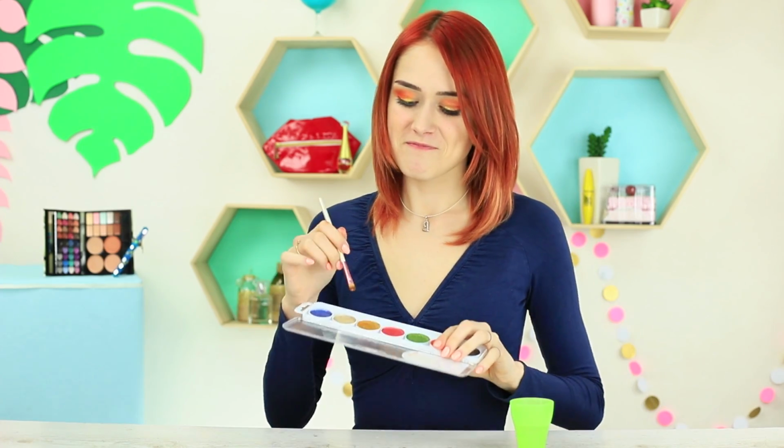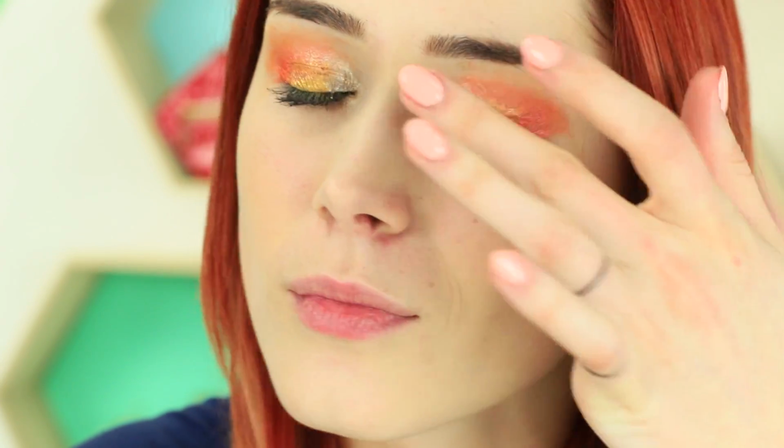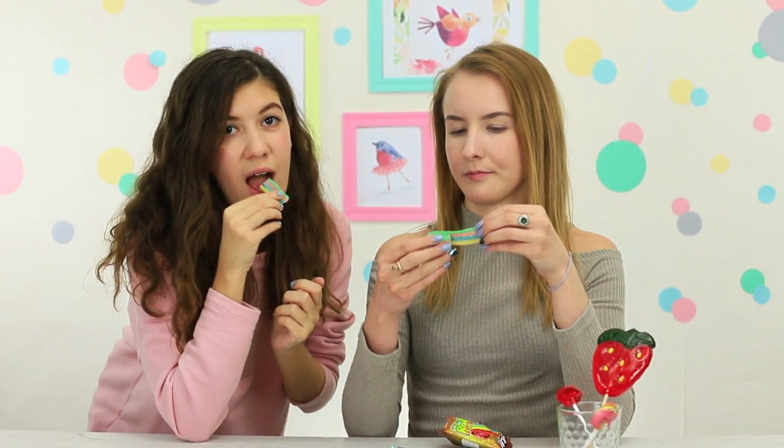Use silver color for the inner corner. Define the lower lash line to emphasize your eyes even more. Now my eyes look like a picture. Belle has a more complicated task. She gets only a strip of chewing candy for her eye makeup. And what should she do with it?